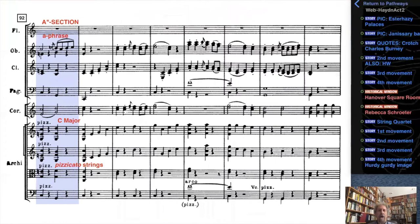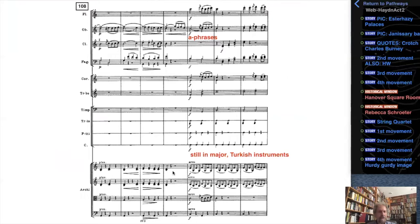What could be more innocent? So if we have these various combinations, that is the soft melody with the major mode, and then the loud melody in the minor mode, one easily represents the innocent Austrians and the other the marauding Turks. But now what happens? We go on here, piano for a while, and it looks as if it's going to be just like the concerto.